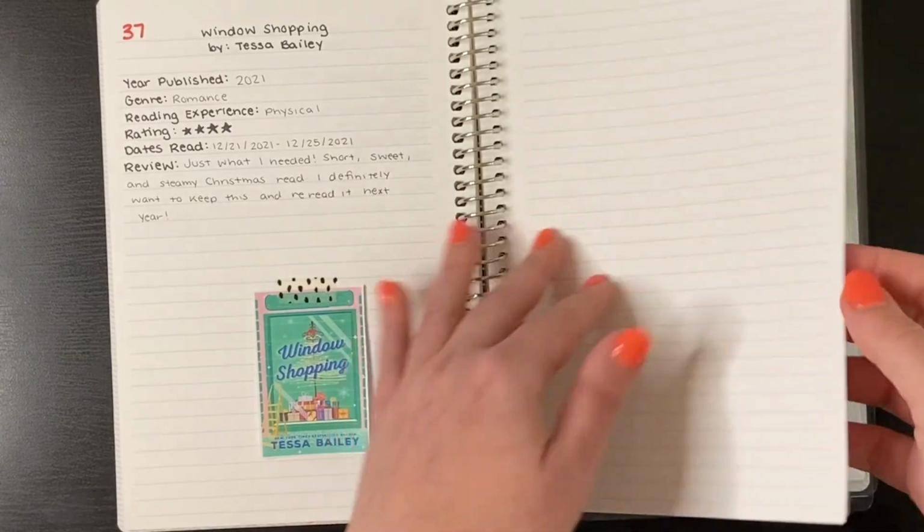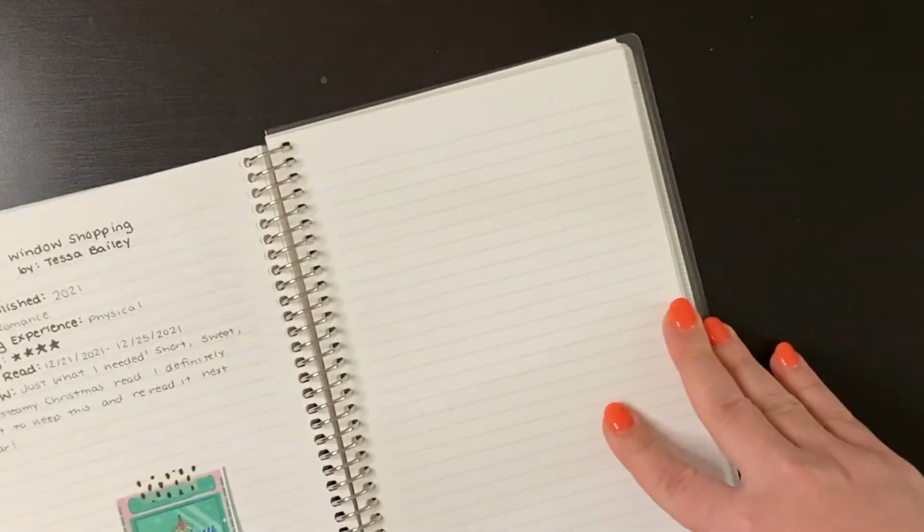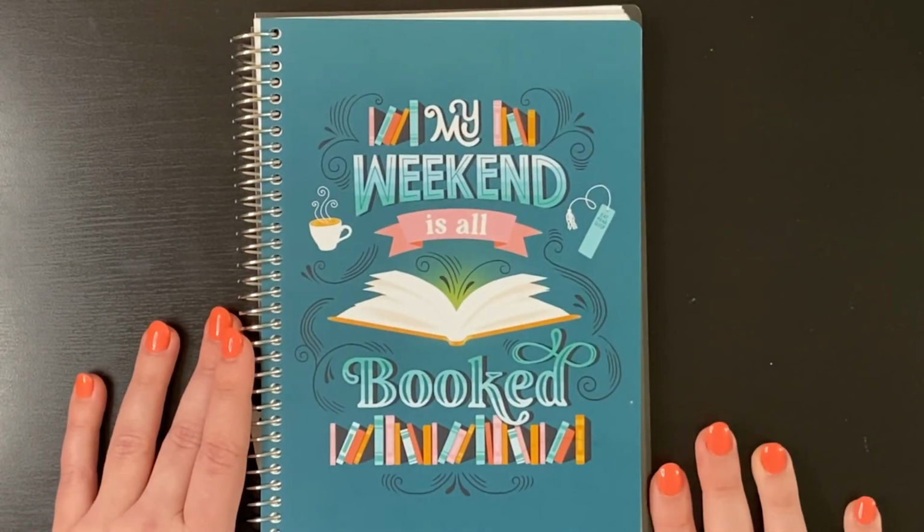And so that's all my books, and that's the rest of my book journal. There's nothing after this. So yeah, that is my flip through my finished 2021 book journal.